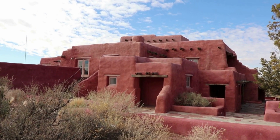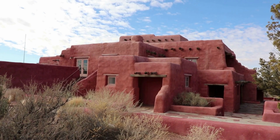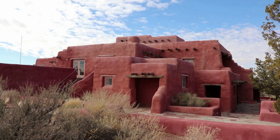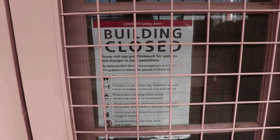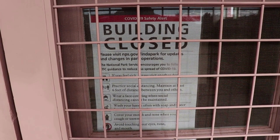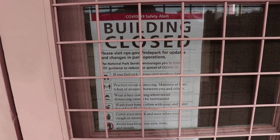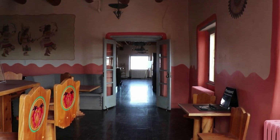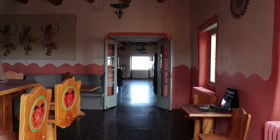So the Painted Desert Inn has not operated as a hotel for over 50 years now, but it has been restored as a museum. However, I am very disappointed to find it closed due to the COVID-19 pandemic. That really sucks. I was looking forward to this. Anyways, we can peek through some windows and take a look at this restored dining room.